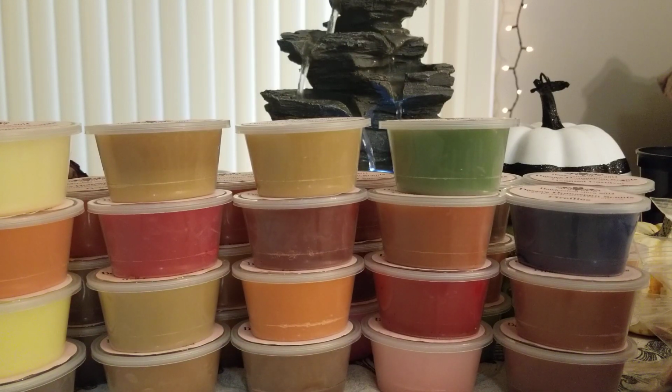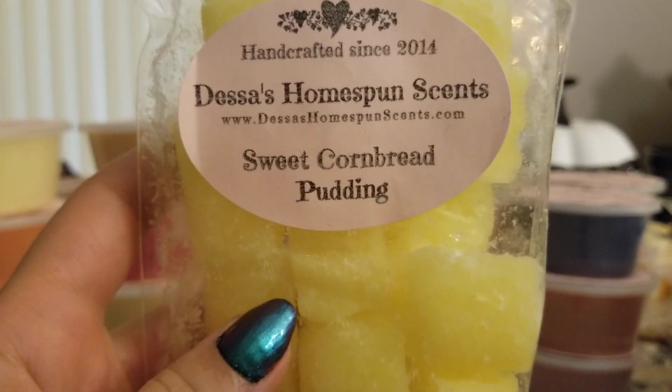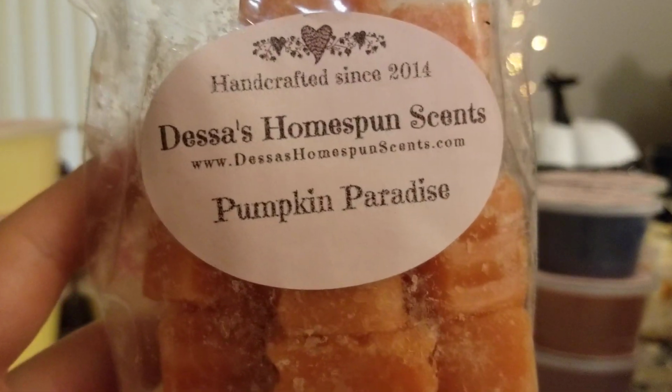Okay. I got some of these blender bits. I did get some of these in my last order, and they're really, really helpful. So I got sweet cornbread pudding. I got these mostly as mixer scents, I believe, or mixer scents I thought would be good as mixers. I love this. This is extremely close to sugar corn pudding. It's actually almost dead on, and hers is really strong, so I'm very happy with that one. I got pumpkin paradise.